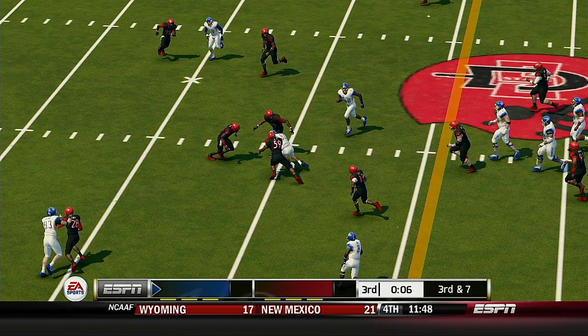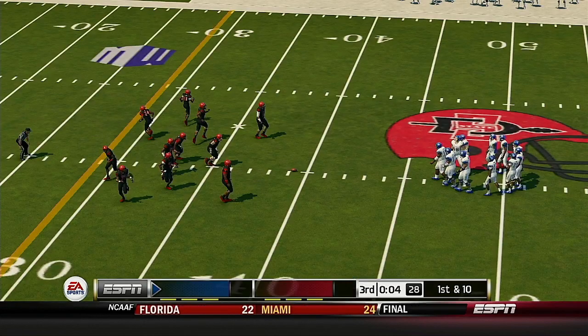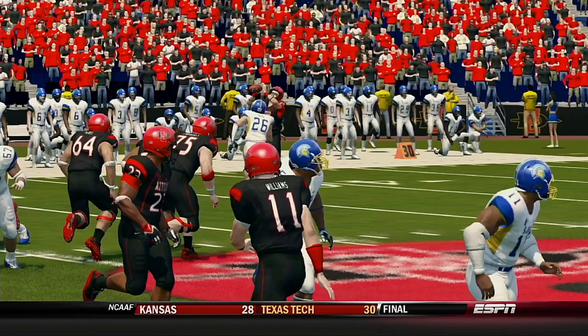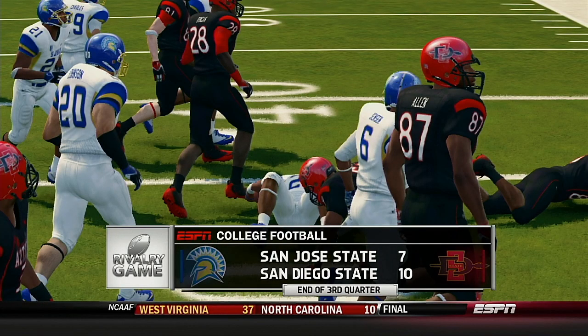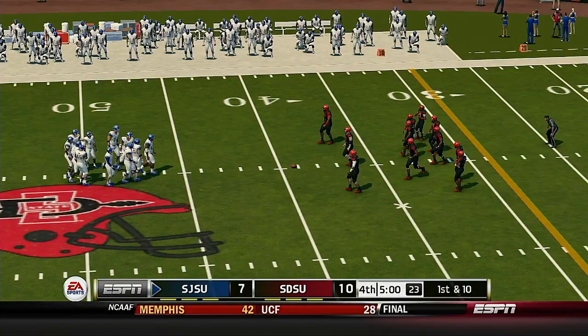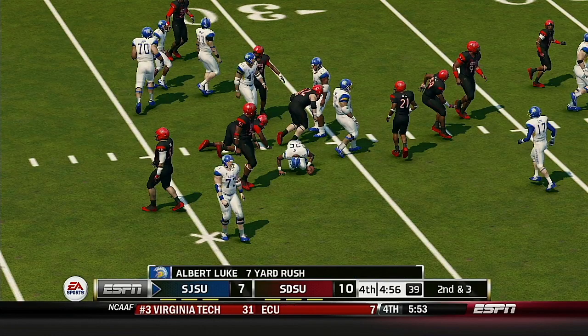Strike to the receiver. Tackle at the 39. 14 yards. First down. We've got a first and 10. Ball on the 39. That's three down and one to go. San Diego State's got a 3-point lead. We're just about set to start action here again in the fourth quarter. Three down. 97 takes it up the middle for a nice run. That's good for a gain of 7 yards.